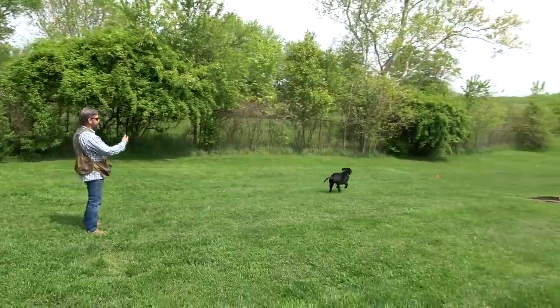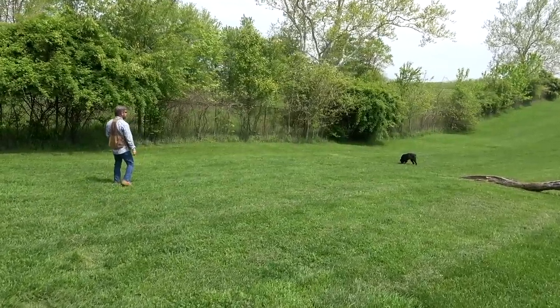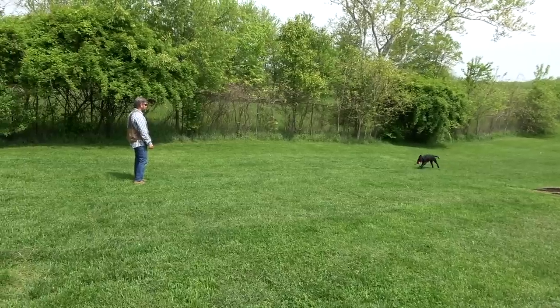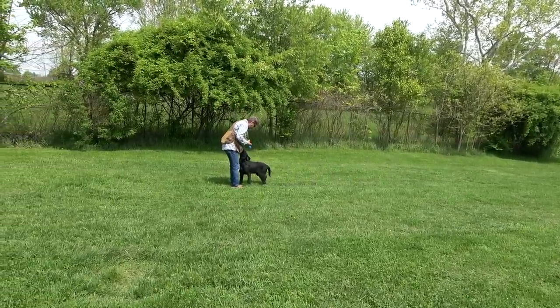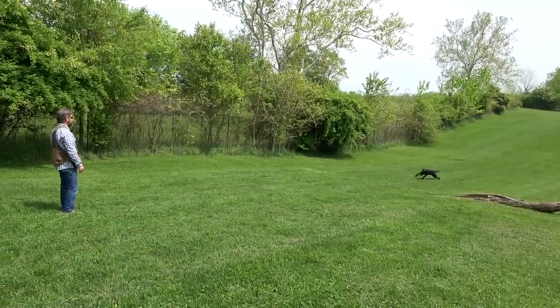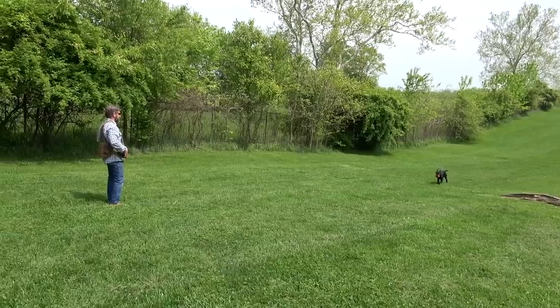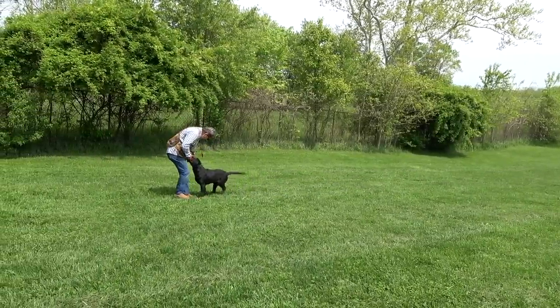Oh, look how much more fun the dog thinks it is when you're just throwing it for him. Okay. Oh, what a good dog. So, don't forget to have a good time. Oh my gosh. And just let them chase it sometimes, you know, just for fun. Oh, it's a very good dog. Very nice dog. Oh, you're a smarty.